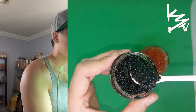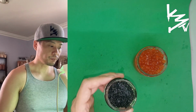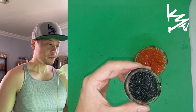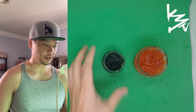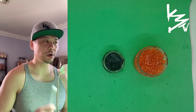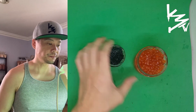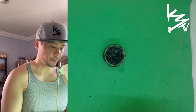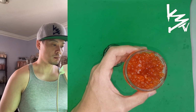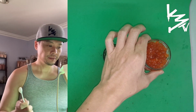Look at that. Beautiful, beautiful black beads. All right, cheers. That's really good. It has a sea taste to it, as well as a cholesterol taste, a buttery rich texture. It's easy to eat. Whereas the salmon is a bit more fishy.